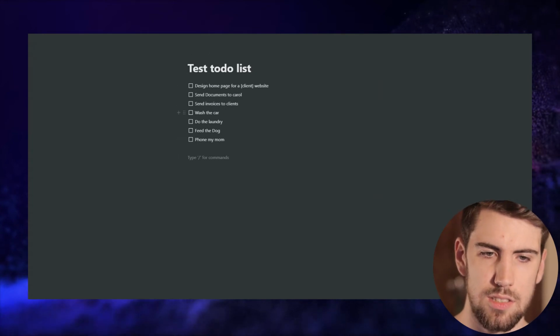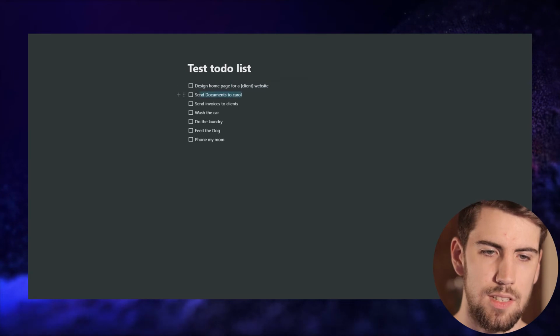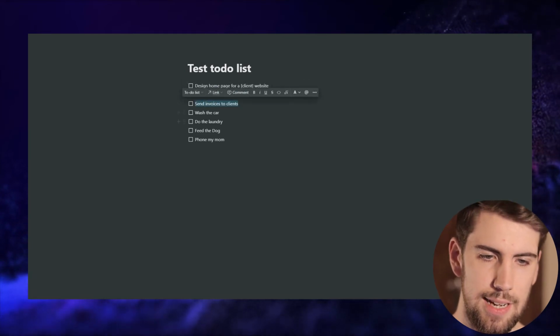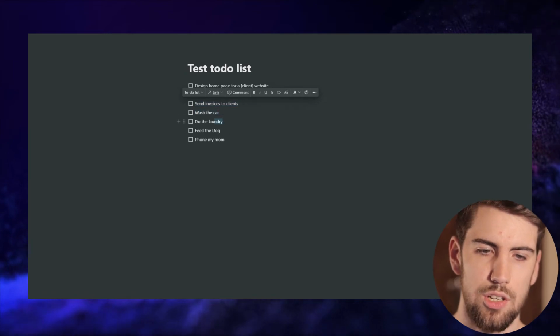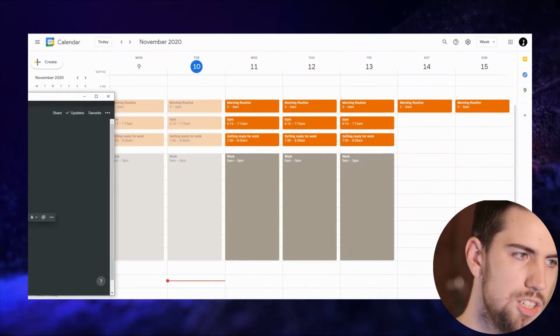This is our tasks. We've got to design a homepage for a client website. We've got to send documents to Carol, and we've got to send invoices to clients. Need to wash the car, do the laundry, feed the dog, and I need to phone my mom. So we're going to just work through these very quickly.